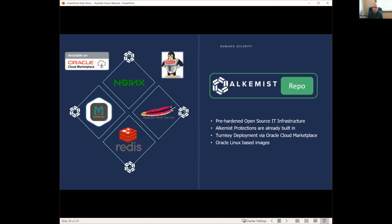As mentioned, we have built out a library of open source images protected with Alchemist source capability. This is ultimately a component of our Alchemist repo product, but we've published to start with on the marketplace 4 different images that are protected with Alchemist source: Nginx, Apache, Redis, Memcached. These are Oracle Linux-based images, and they can be deployed like any other image on the marketplace. If you're running open source infrastructure in VM format, this is the way to go. It's a turnkey deployment that's very, very simple to execute.